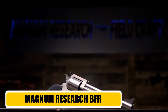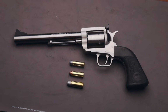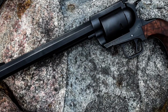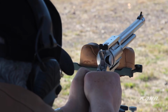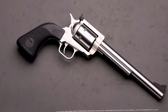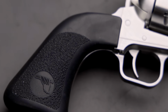Number 6. The Magnum Research BFR in 44 Magnum. Kicking things off, we've got the Magnum Research BFR, which stands for Big Frame Revolver. This wheelgun has a well-earned reputation for being the big iron of the modern era, and while you will often see it chambered in massive rounds like 45-70 or the 500 S&W Magnum, the 44 Magnum version is certainly no slouch. The BFR is built like an absolute tank.